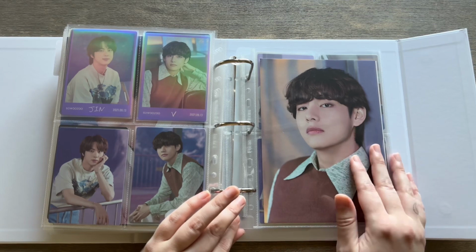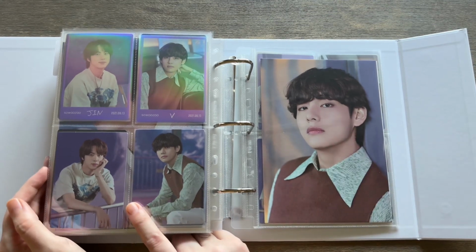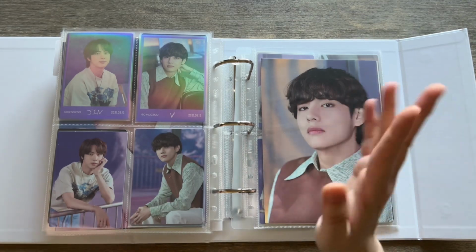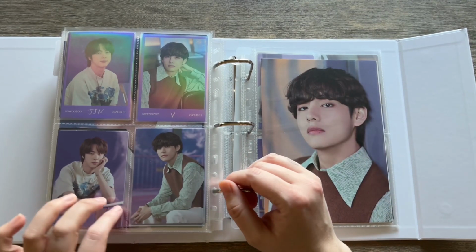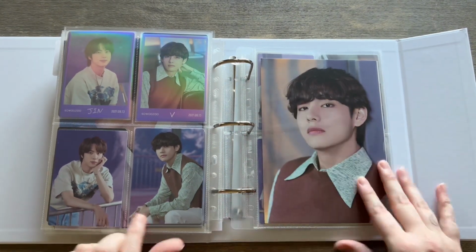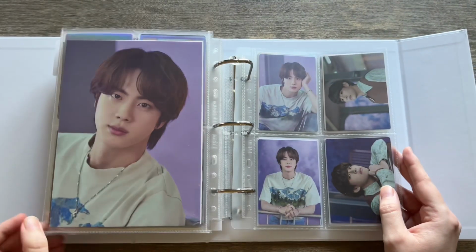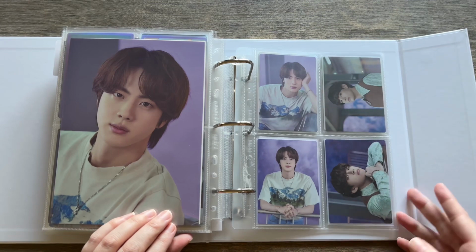And then finally for this binder, we have Soju. So we have the two once-a-pack cards. I forget what they're called. I'll just call them specials. And then going into the actual card set.